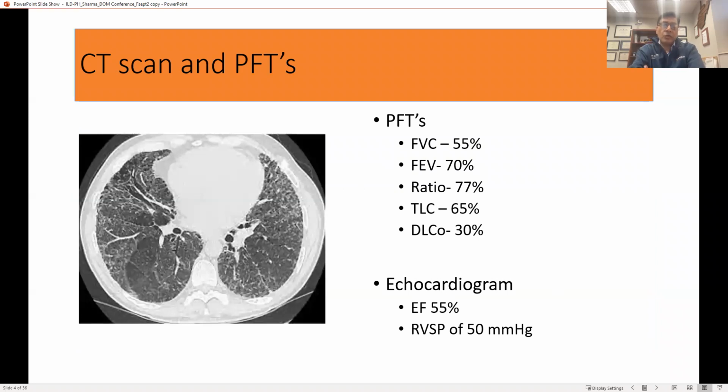So this is one cut from her CAT scan. And I think even to a discerning eye, you can see there's a significant amount of scarring, interstitial infiltrate, maybe some subpleural honeycombing. You can see some bronchiectasis. So it looks like a chronic damaged lung, very consistent with interstitial lung disease. As we had promised, we even got a PFT done, and you can see that there is a TLC of 65%, which is suggestive of an interstitial or restrictive process.